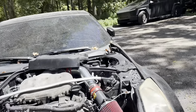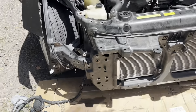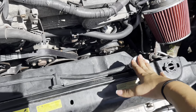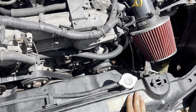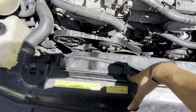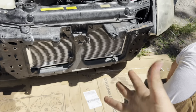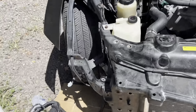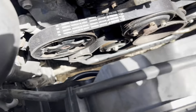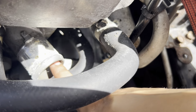We had to do some mixing and matching because the radiator we bought didn't come with this top part. So we had to use another radiator that I found from Facebook Marketplace and then put that on, and then put new fans on, and then we put a new AC condenser on. So we plugged everything back in. The only thing we're missing is this hose right here.